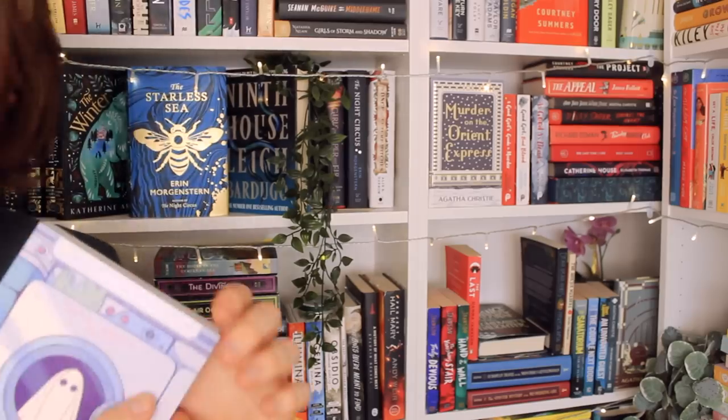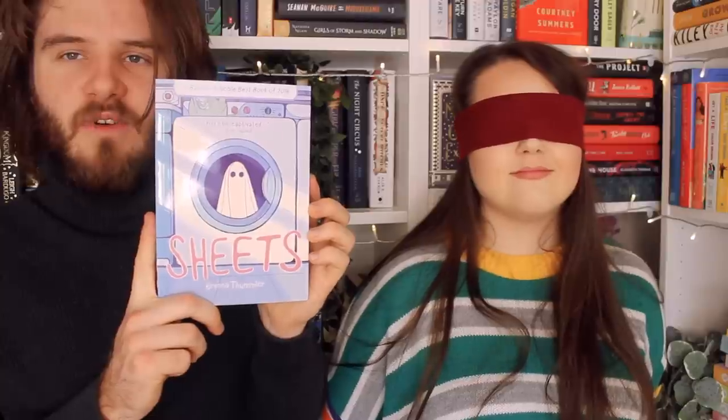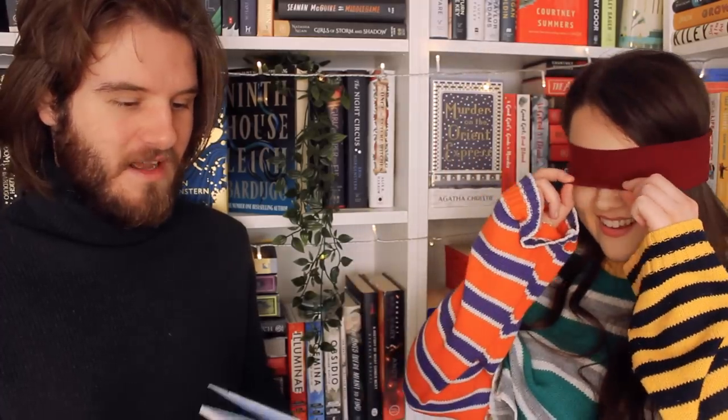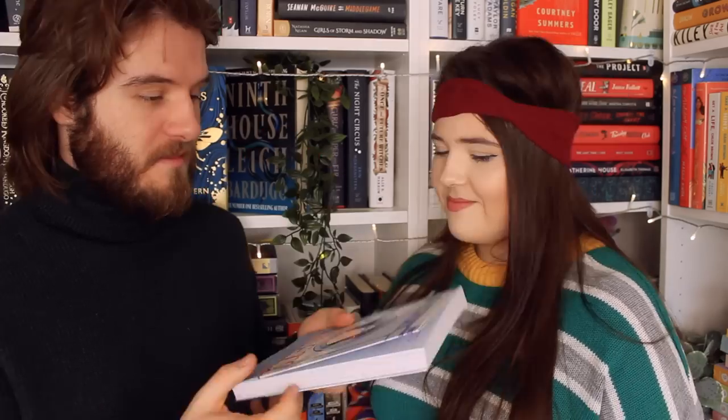I found a really great one, guys. That's really cool. There's a washing machine. Oh, I know what it is. Do you? Yeah. Oh no, it's sheets. How cool is that? That's a great front cover. But the best front covers are graphic novels, because they're good at drawing stuff. Look how cool that is. It's about a girl who works a washing machine and there's a ghost that she's friends with. That's so cool. My new favourite front cover. Look at him, he's vibing.